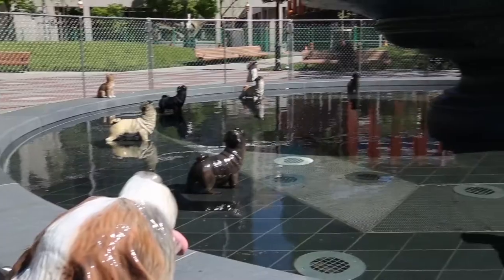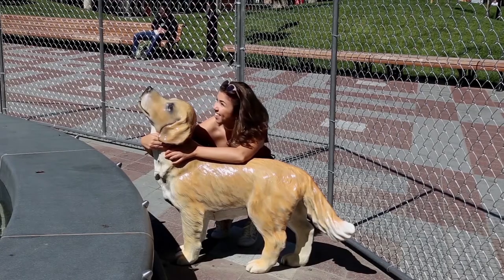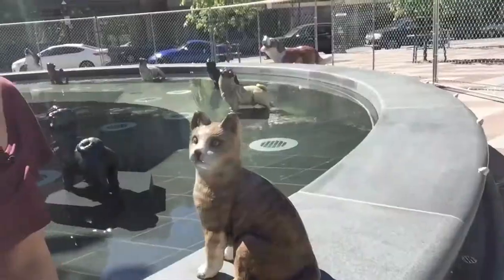So just outside the Flatiron Building, we found this dog fountain. So cute. There are 27 different dogs, and there's one cat.